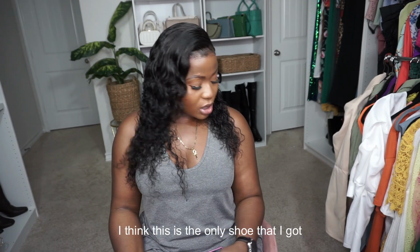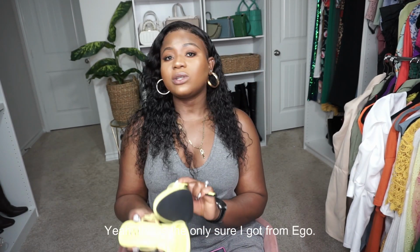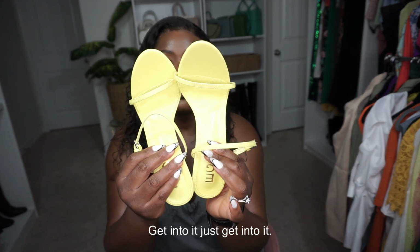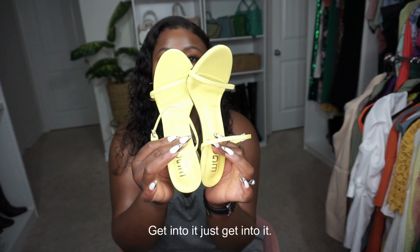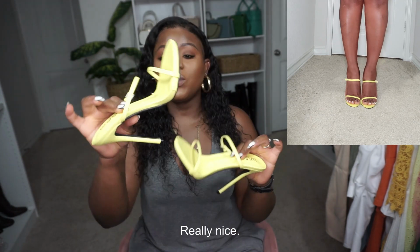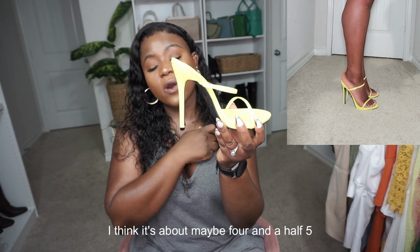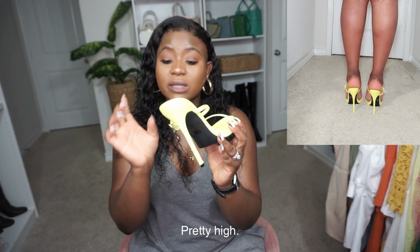I think this is the only shoe that I got from Ego. Yeah, this is the only shoe that I got from Ego. So it is this neon green shoe. I love it. Really cute, really nice, pretty high. I think this is about maybe 4.5 to 5 inches. Pretty cute, pretty nice, pretty high.